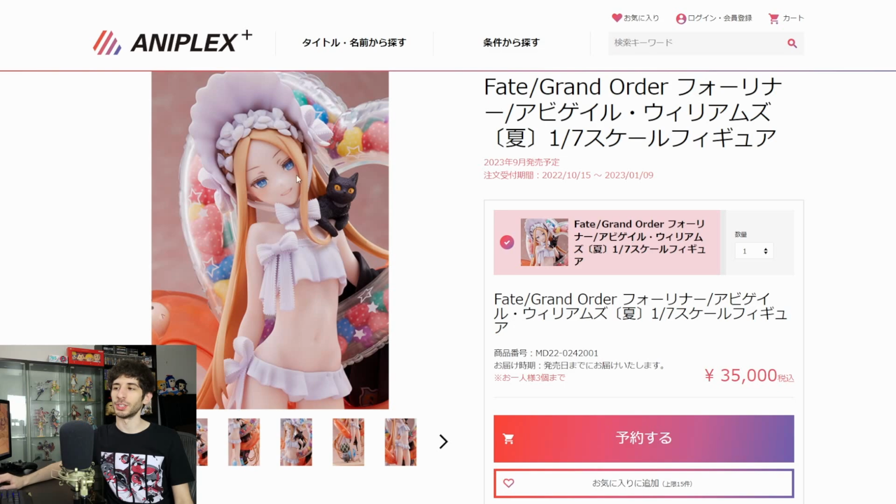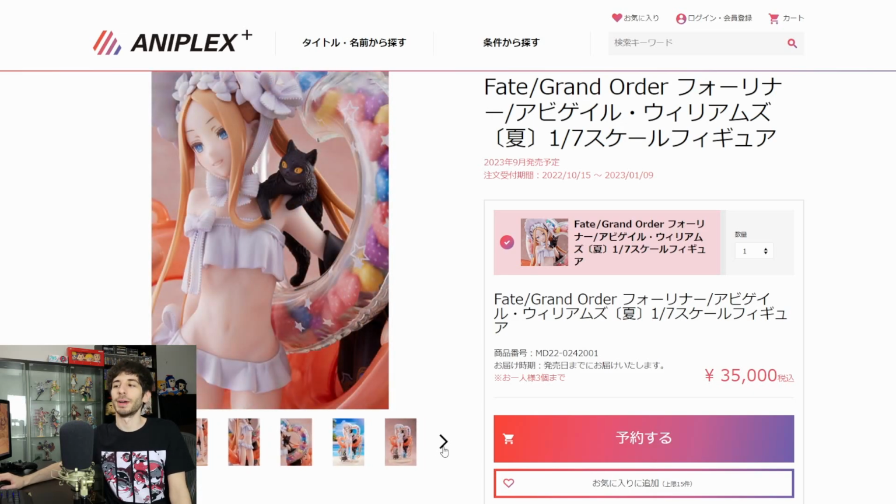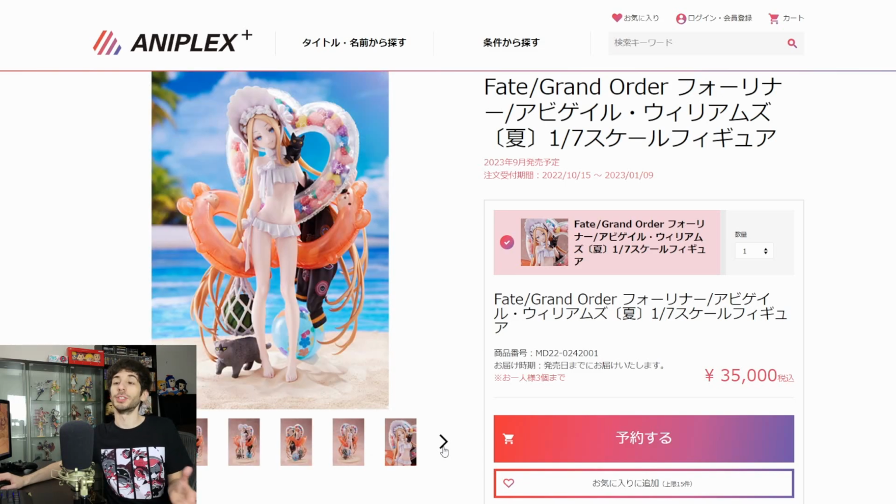Got these really cute ribbons on it. So many ribbons in her hair. The baby bonnet hat that she has on is adorable as well. Yeah, I mean, there's a lot to like about this one. I'm trying to see if they sculpted in her ribs. It's a little hard to see in this photo. But, I mean, clearly her body is very defined, so I think that is there. And that is extra points towards the figure. As far as the whole composition of this piece, I think they did a pretty good job here.